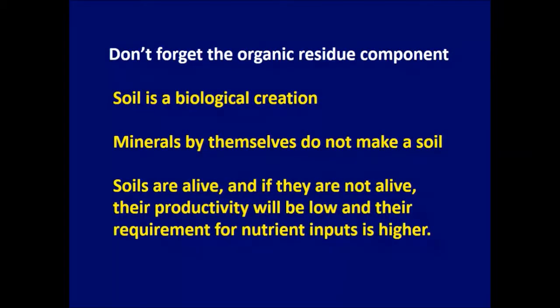Don't forget the organic component of a soil, because soil is a biological creation. It isn't just invented in the absence of biology. It has to have biology for it to make it. The minerals by themselves don't make a soil. The soils are alive, and you have to keep that in mind. If they're not alive, the productivity is going to be low, and you're either going to be disappointed with the results, or you're going to have to manage them really, really intensely to get all the productivity that you should out of them.